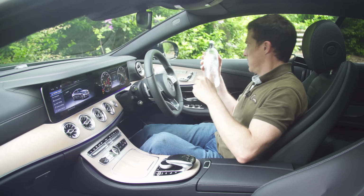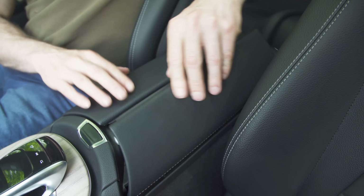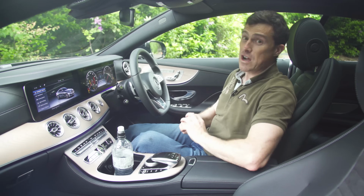And there's some decent practicality with big door bins and a little bit of room under there. Will it fit? No. Wish I hadn't shown that now. And there's some more cup holders here, which are big enough for fatter bottles.